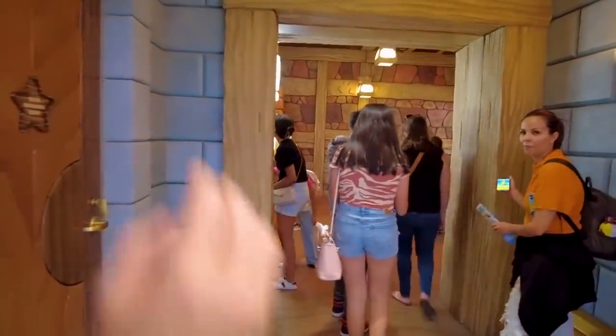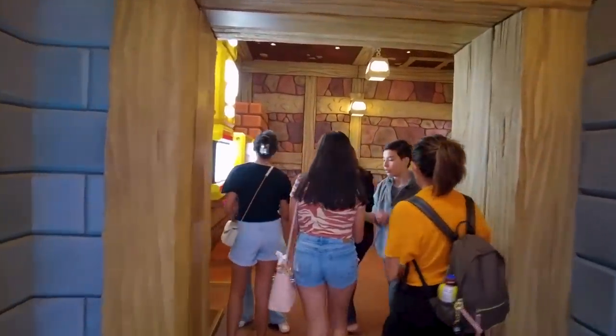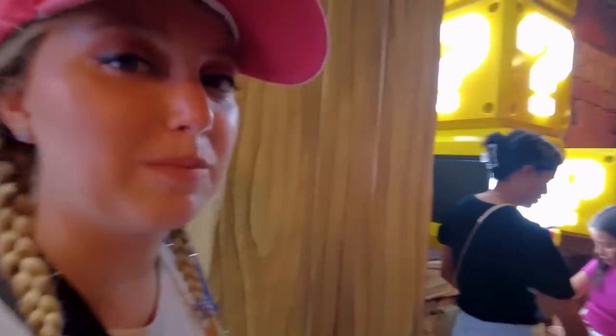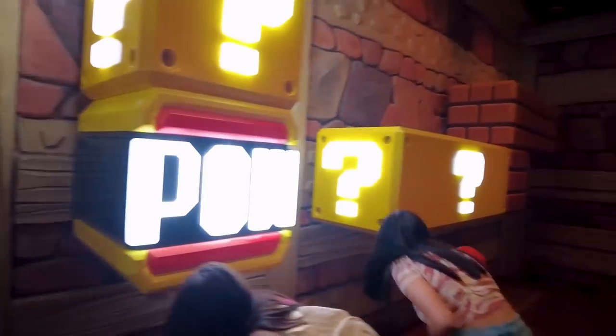This is so wild. It literally looks like walking through a Mario Kart map. I want to say more useful things, but I've not even processed what I'm saying. I'm just blown away by the theming and everything.